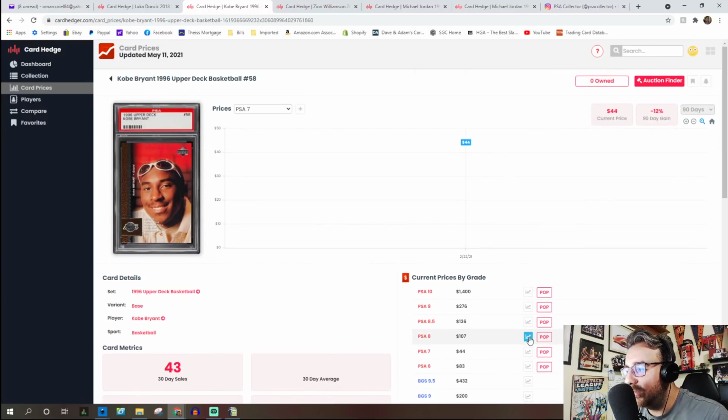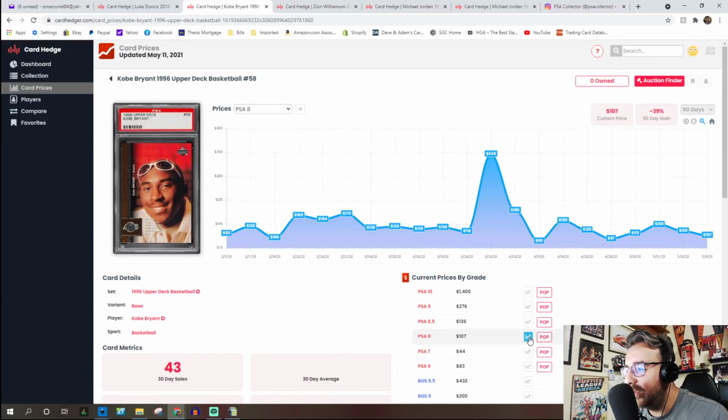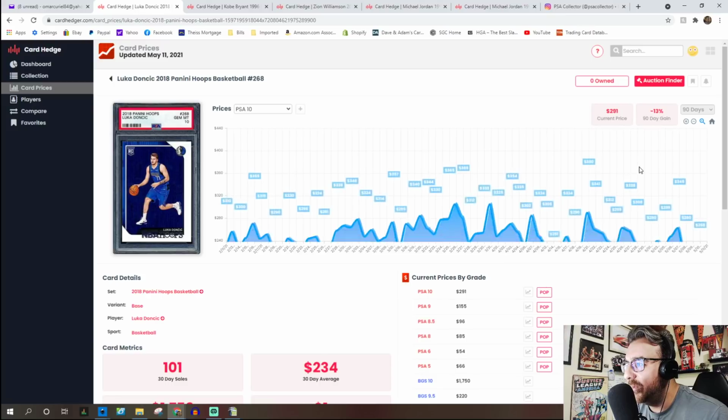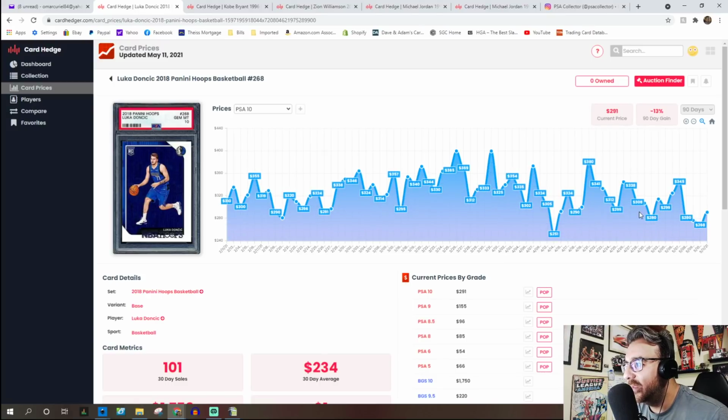PSA 7s, $44. Look at PSA 8s are selling for, who the hell bought this one for $340? That's a shill bid. And we'll look at one more, which is my Luka Doncic. You guys know I have a handful of these as well. I have them in a PSA 10. Oof, man, has the market really softened that bad on these? Yeah, it has. Jeez Louise.